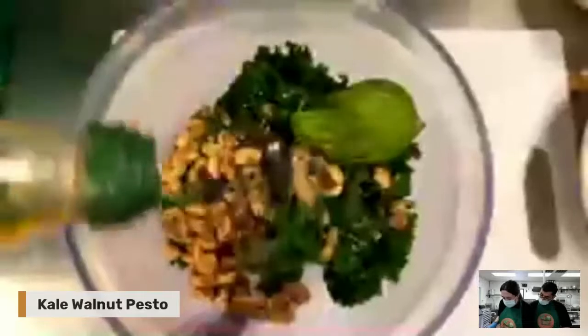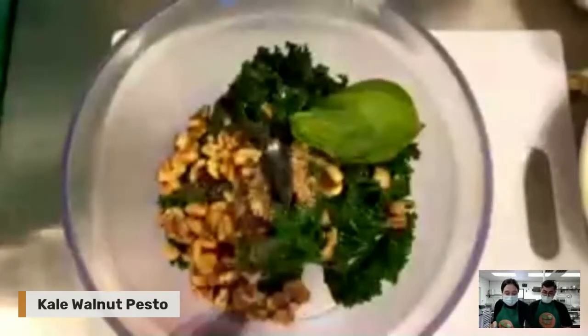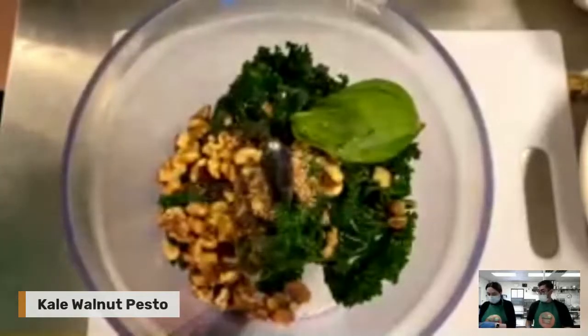I would also recommend to try it first so you can adjust the seasoning. You can add more walnuts, more garlic. It all depends on how you like your pesto and your preference. If you don't have a food processor, you could use a blender as well. So we just need to process this until we get a grainy paste like this.